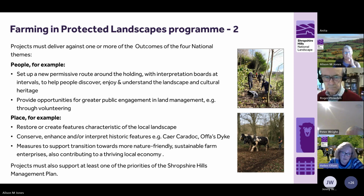But projects must also support at least one of the priorities of the Shropshire Hills Management Plan. But this plan, to a large extent, mirrors the outcomes that we've just discussed. So by meeting those set out above, you are also supporting the plan. So that's all from me for now. But as I say, Alison will be discussing these outcomes later on with reference to specific projects. So I'll hand you back to Alison now.